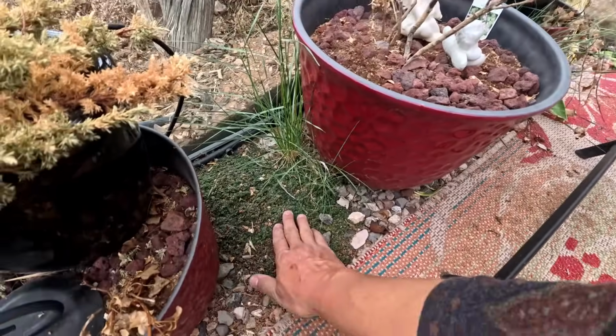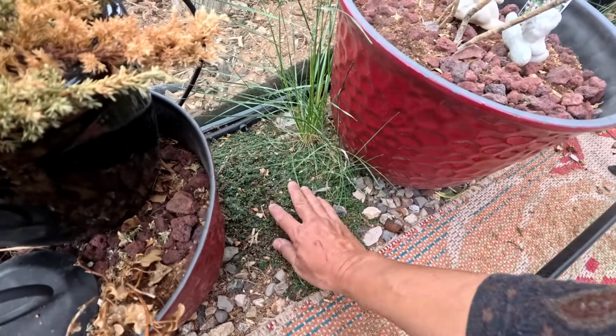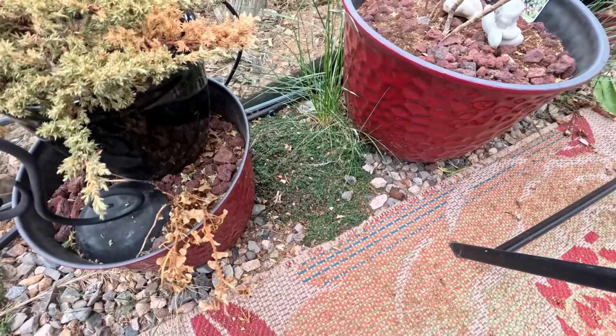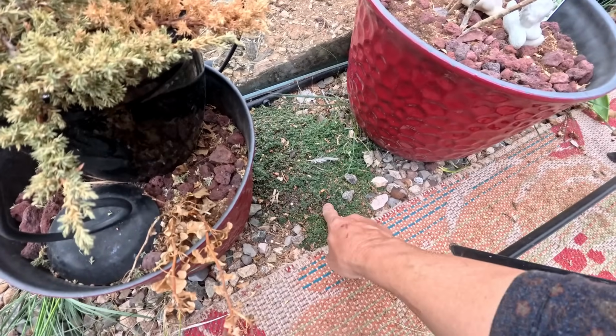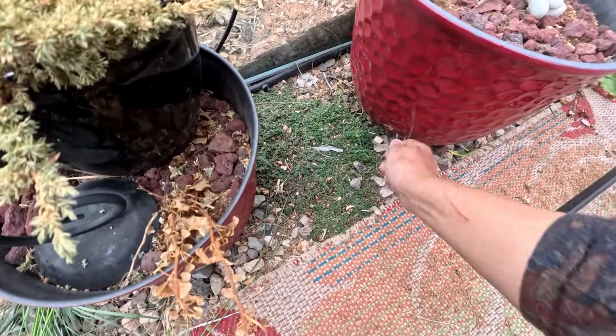And then we have this carpet of thyme. I'm gonna use this more in the landscape because it doesn't require as much attention. Obviously, it's drought tolerant. And, oh, I need to get in here, do some weeding. But I would love to do this on borders since I know it does well here. Yeah, it just makes a nice carpet.